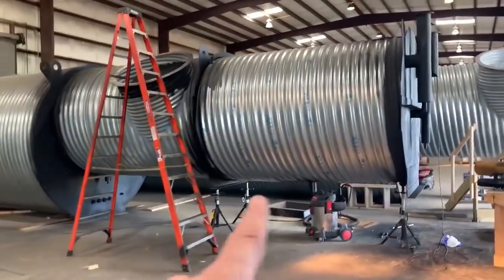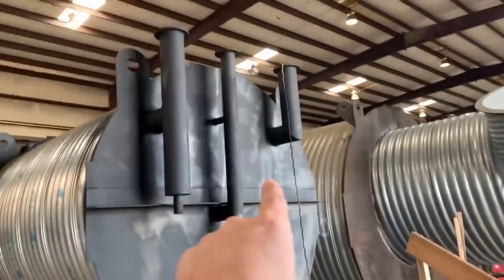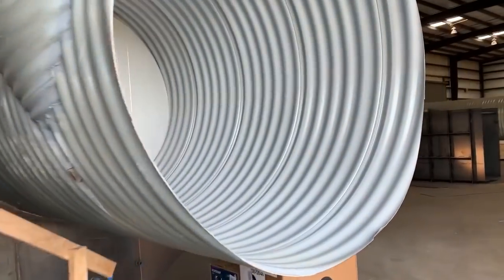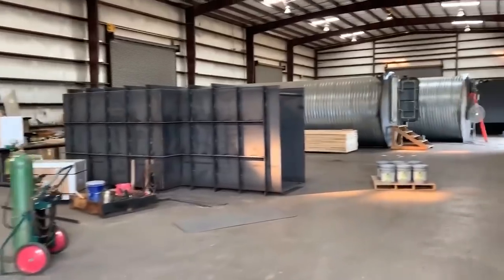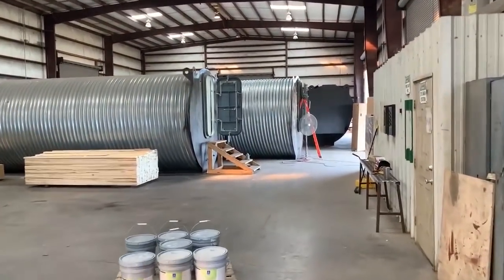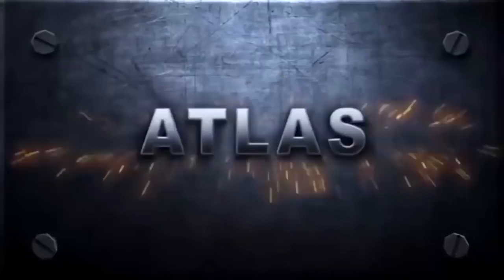This one's going to go out on Monday. This has a generator pod. It's going to have a diesel generator inside there. This is a 12 by 48. That's called the big boy. And over here, we've got like 8 more of these culvert bunkers being built. But anyway, thought you'd enjoy just getting a quick tour of my factory.